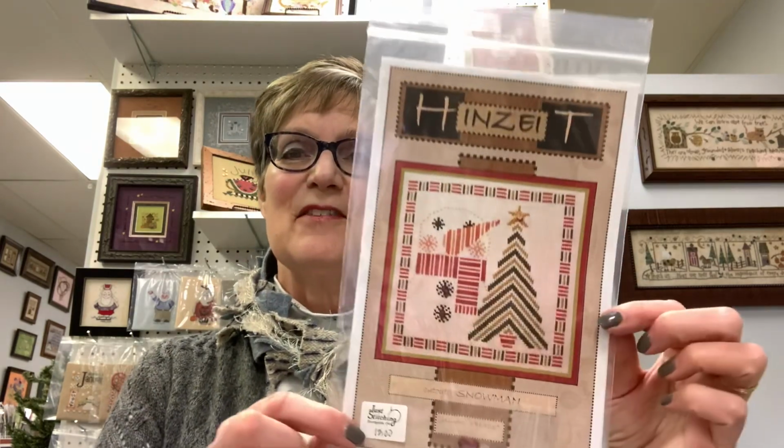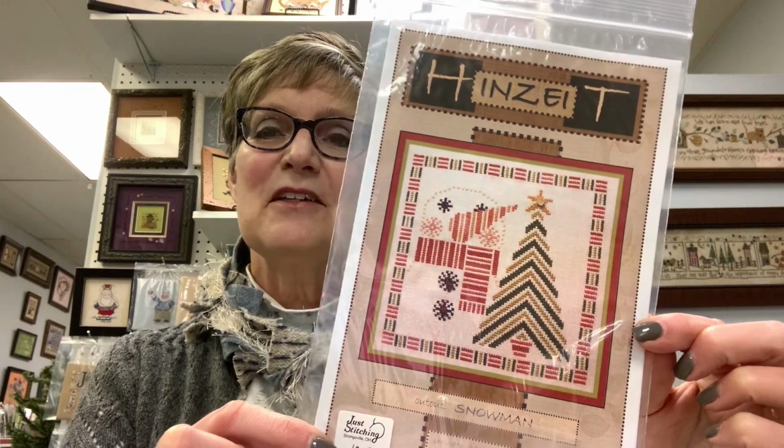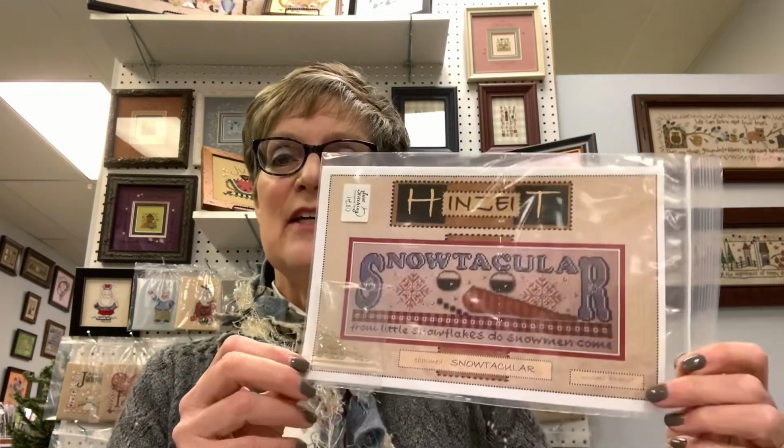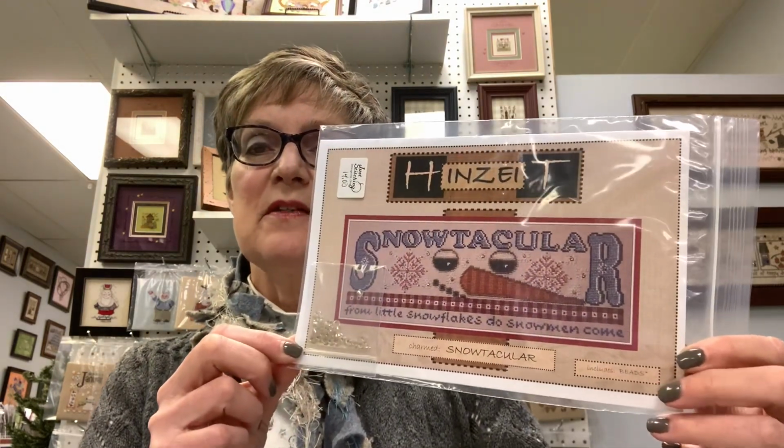Heinzit has Snowman, and that's a little different for her. It's so cute. I love the striped nose. And then she has Snowtacular, and they always include the embellishments.